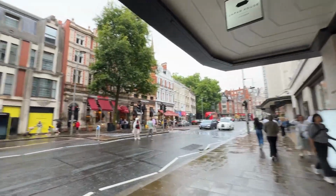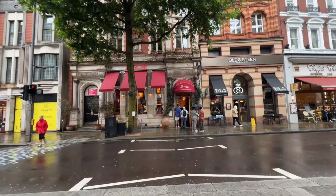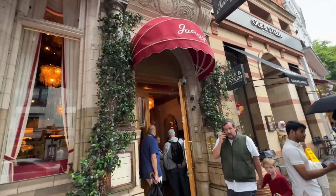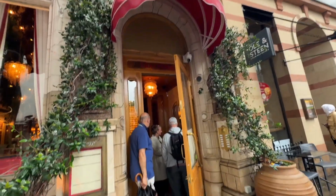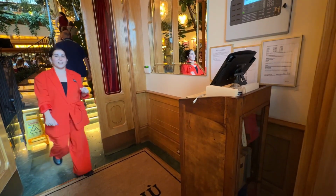Oh, there it is. Right across the street. That's it. Jacuzzi. All right, let's see if I can get a table. Oh, menu at the door. I actually don't have a reservation. I can offer you just by yourself.